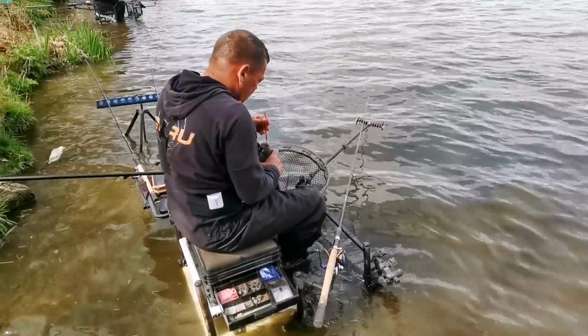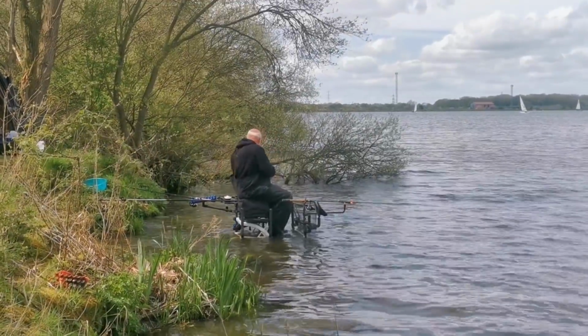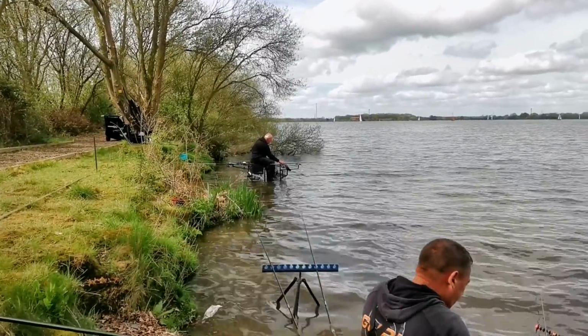30 minutes. That's a good fish, that one. Simon has gone for a sneaky look on his short line. He's topped his long line up. So he's the first one to go on his short line. That's been out there about a minute or two. I don't think he's had a bite as yet.